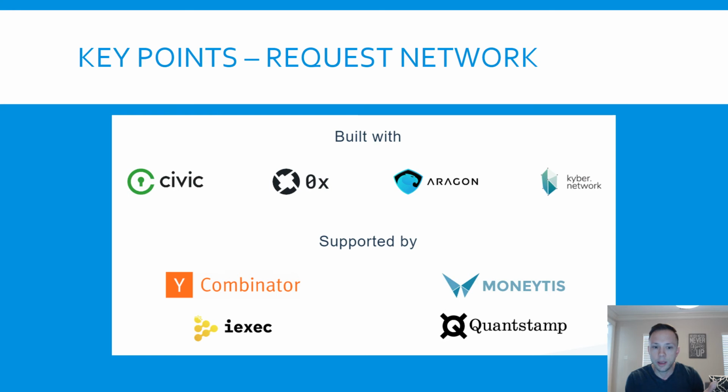If you know anything about any of the other crypto coins up there, I like those names on there. 0x I love, Kyber Network, and they're all big names. None of these by any means are small, no-name cryptocurrencies. So that's, to me, kind of a plus.